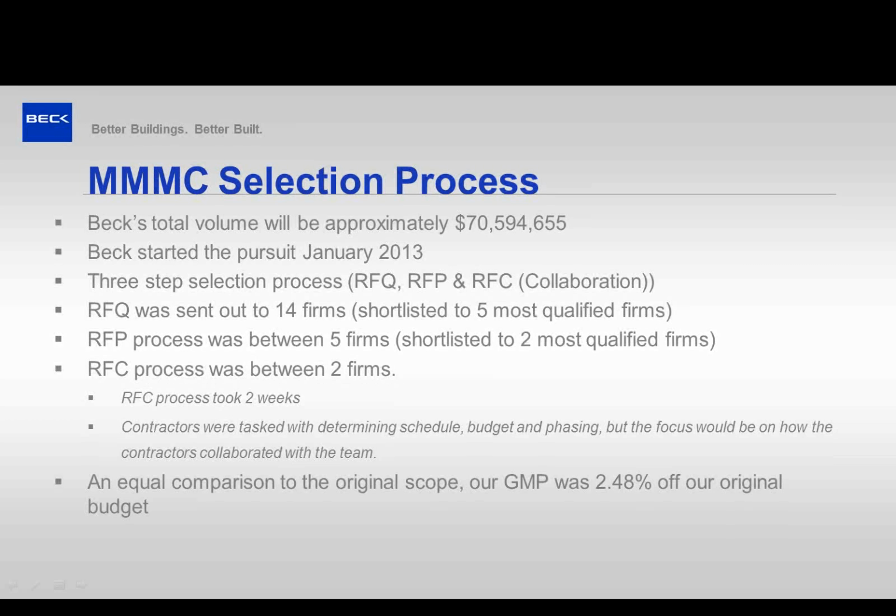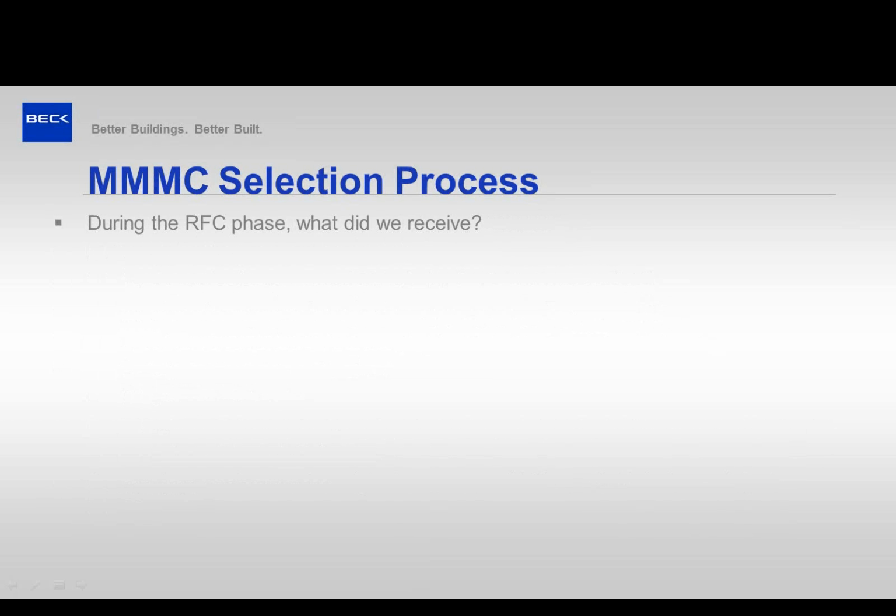At the end of the day, they are bought out now, and they're in construction right now. And we were 2.4% off the original budget. We budgeted in March of 2013, and we went to GMP in April of 2014, so we were about 2.5% over the course of the year, which I thought was pretty good.